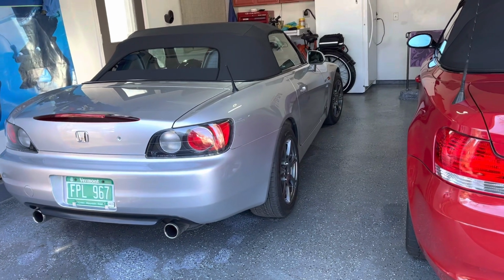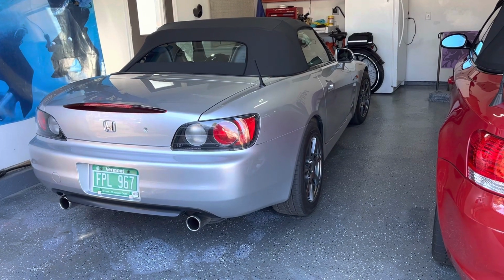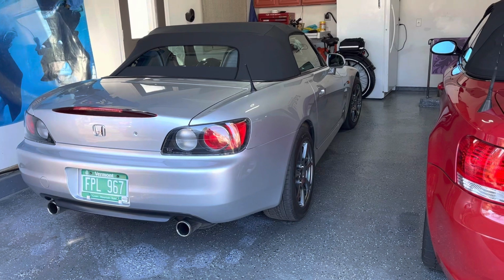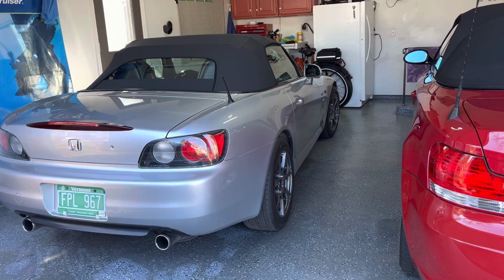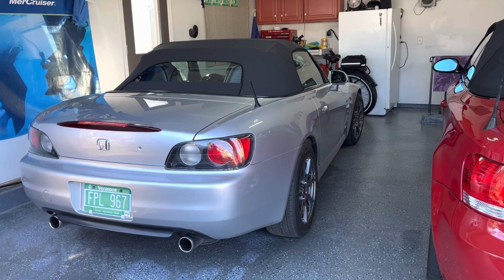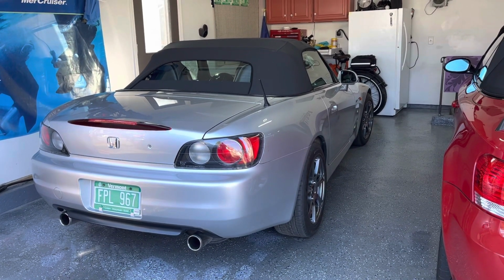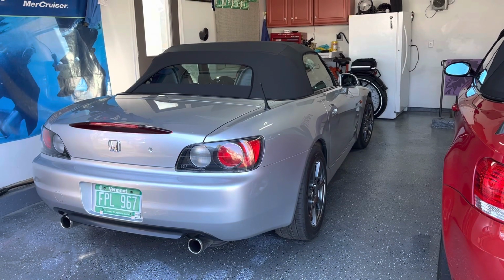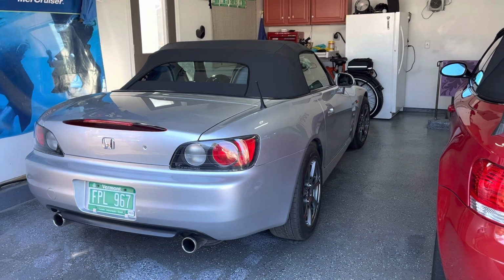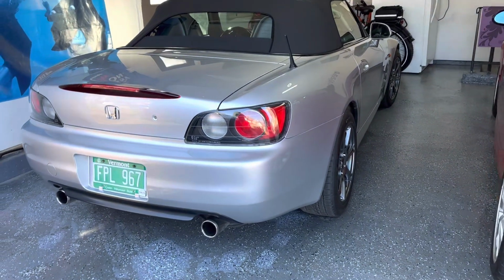Hey everyone, gonna do a little walk around of my 2002 Honda S2000 that's for sale. I've owned this car for about 13 years, maybe going on 14 now. It's hard to remember how long it's been. I'm the second owner. I bought it with 83,500. It's got just shy of 101,000. This is in Vermont, and it's actually Easter Day, so I'm gonna give you a little walk around.